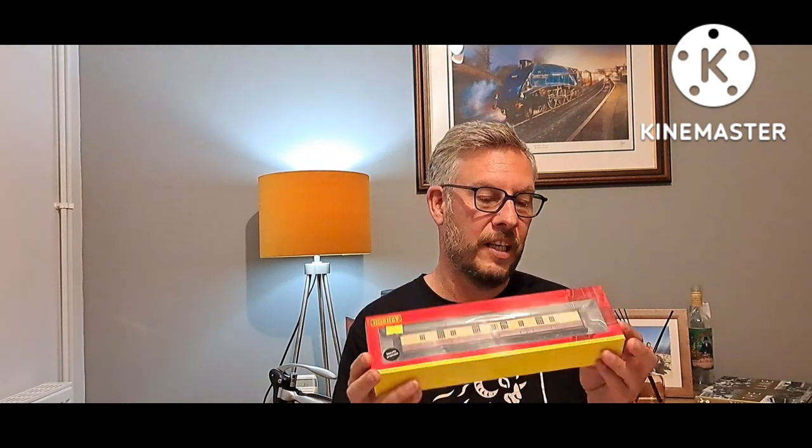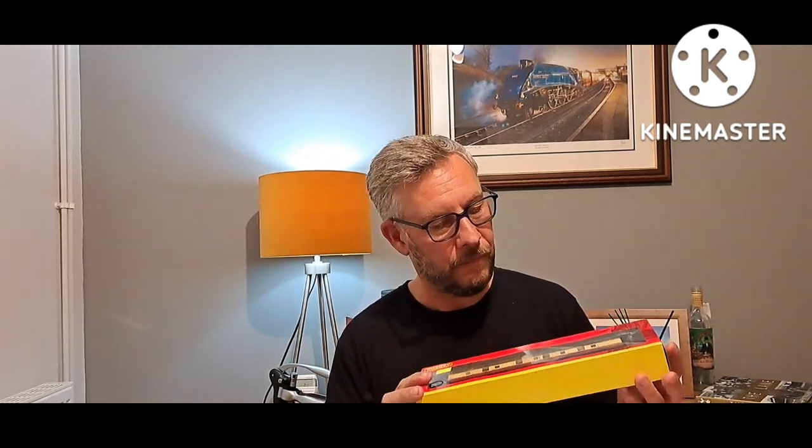First of all, I've added to my stock of rolling stock. I've got a Mark 1 parcels coach in crimson and cream, and this was 30% off. I got this for £33.94, so a very good price, because usually in shops or online it's nearly £45 to £50. So that was a good saving there, and that boosted my Mark 1 stock.